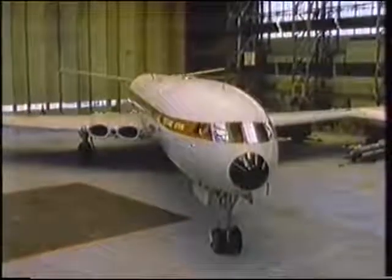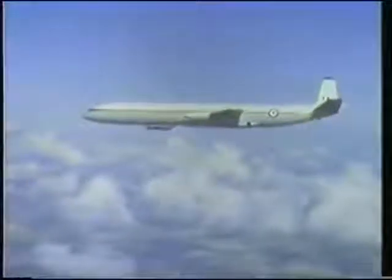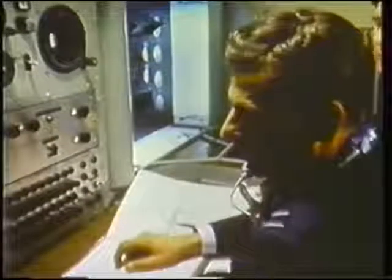My name's Flight Lieutenant Alan Snowball, and here at the Aeroplane and Armament Experimental Establishment at Boscombe Down, my prime responsibility is for the everyday running of our Comet 4C, Canopus, named after one of the brightest stars in the heavens. The aeroplane is used extensively for navigation equipment testing and was delivered directly from the de Havilland factory, having been built in 1963.